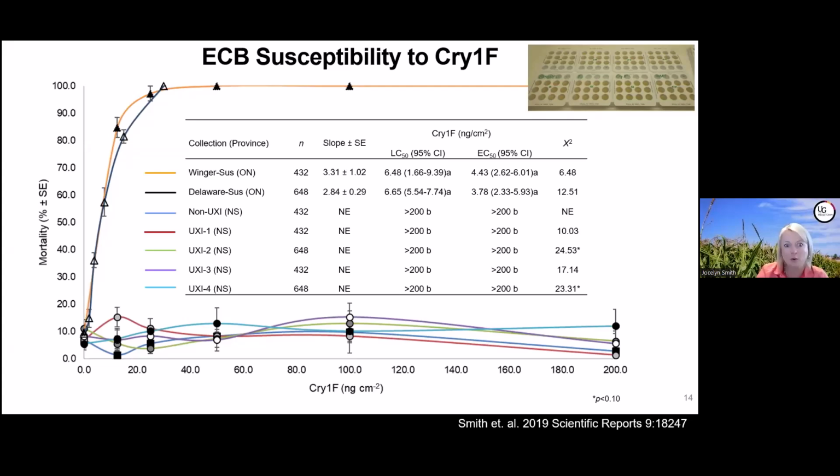And so normally what we see with the corn borer is we would have an LC50 of about 6.5 nanograms per centimeter squared. That's just the concentration we use in these tests. And the response here on the left are the susceptible populations. You get mortality right off the bat. But all of those collections we made from Nova Scotia, we couldn't kill with like 200 nanograms of Cry1F per centimeter squared. So these things were at least 30 times more resistant to Cry1F than our susceptible populations in Ontario. So this was quite shocking because this has never happened before with European corn borer.